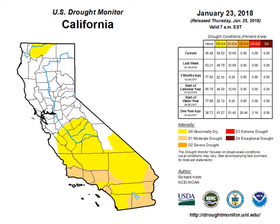Unfortunately, it looks like we are having a dry winter, and I'm still hoping that February and March, and maybe even April, will bring some more rain. But this is the latest drought map showing that not just Southern California, but parts of Northern California are also in a drought.